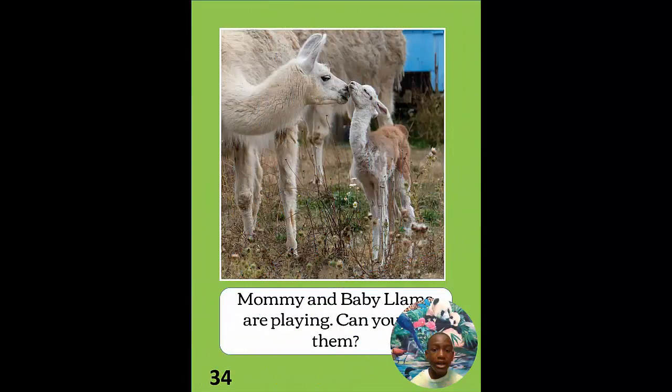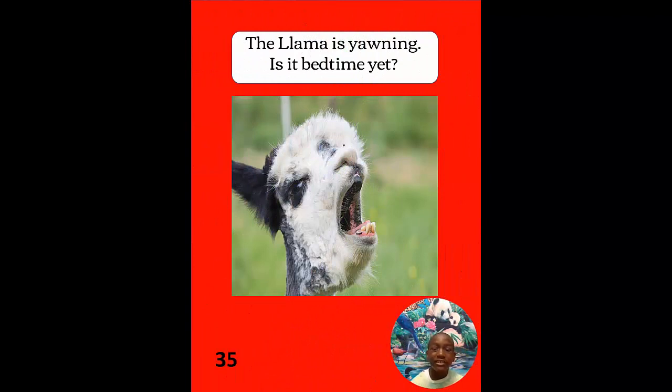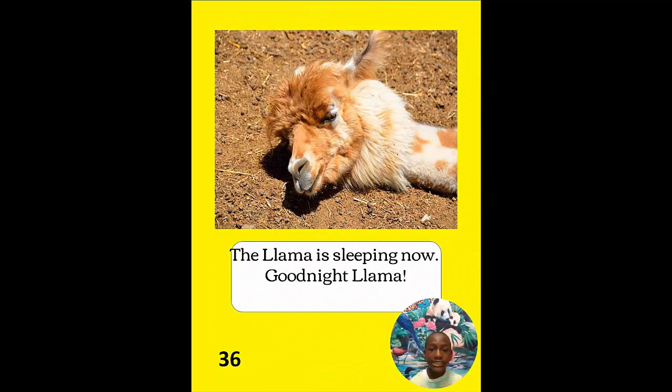Mommy and baby llama are playing. Can you see them? The llama is yawning. Is it bedtime yet? Yes. The llama is sleeping now. Good night, llama.